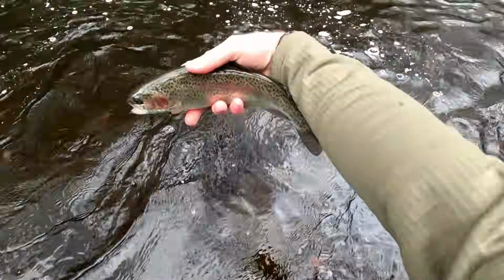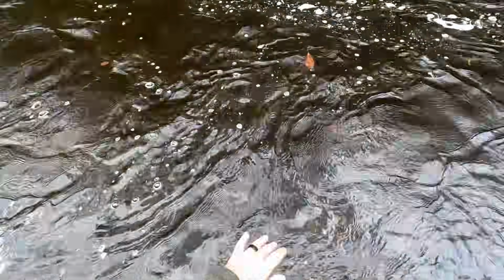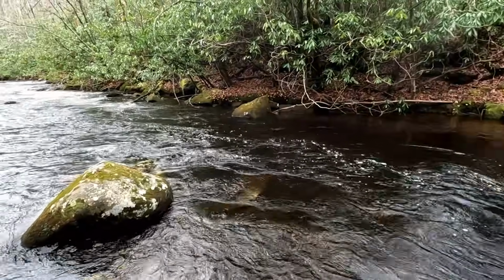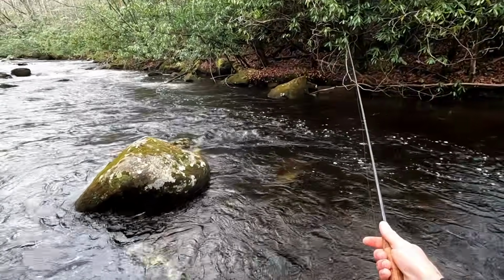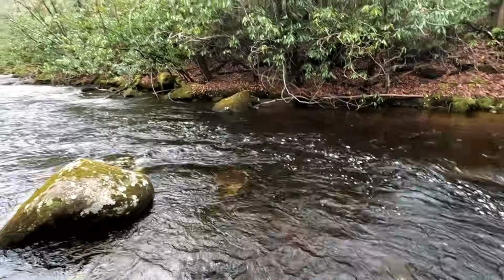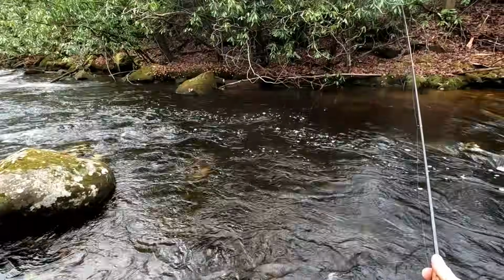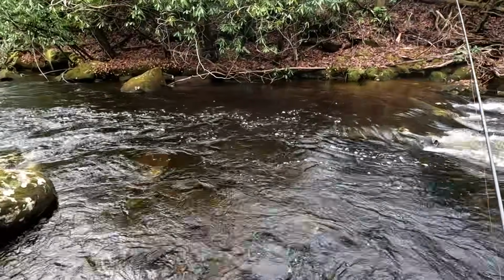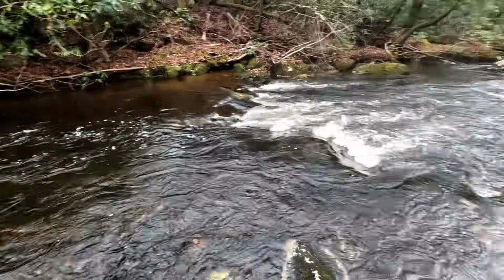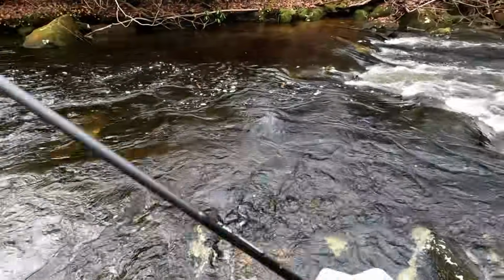Good looking bow. Makes you wonder how many fish are in here. There we go. Come on up there. I think it's a brookie. Yep.